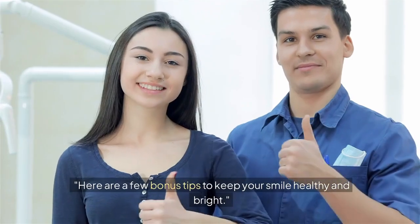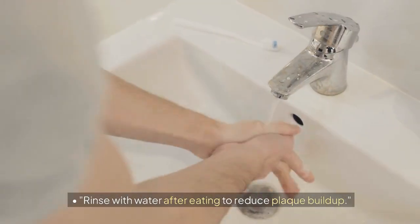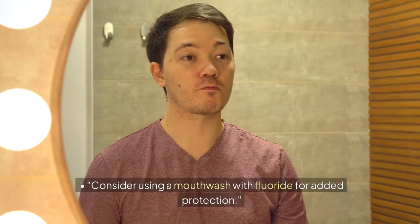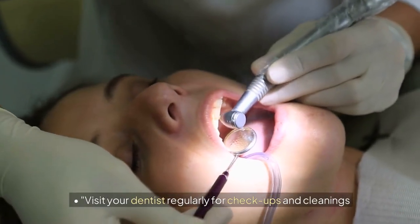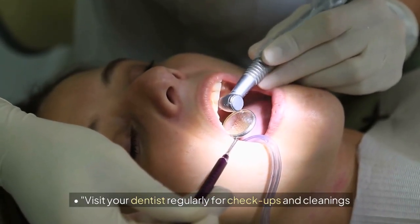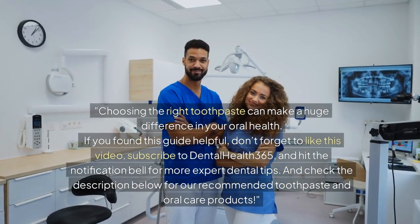Here are a few bonus tips to keep your smile healthy and bright. Rinse with water after eating to reduce plaque buildup. Consider using a mouthwash with fluoride for added protection. Visit your dentist regularly for checkups and cleanings. Choosing the right toothpaste can make a huge difference in your oral health.